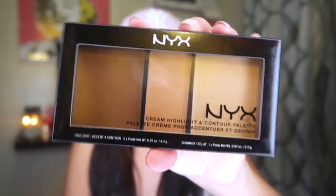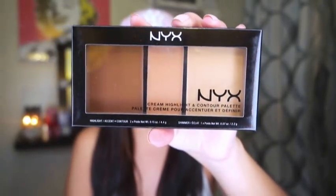Okay, and then the next one that they gave us is this Cream Highlight and Contour Palette. I haven't really tried contouring using cream contour and I heard mas okay siya kasi mas long lasting kesa sa powder contour na lagi kong ginagawa. Na-try ko na rin siya sa wakas na mag cream contour.